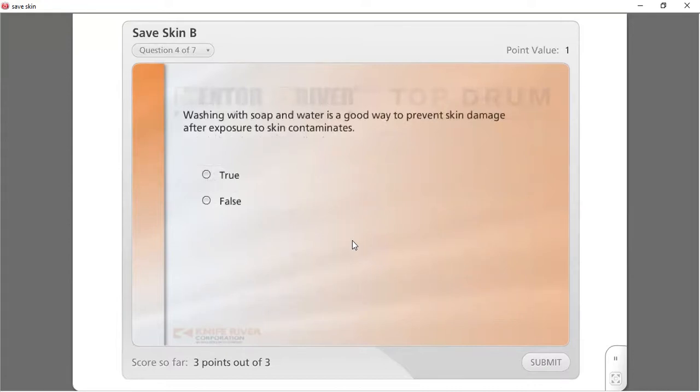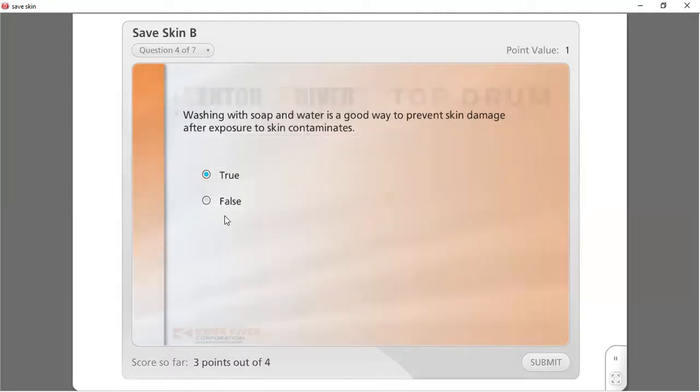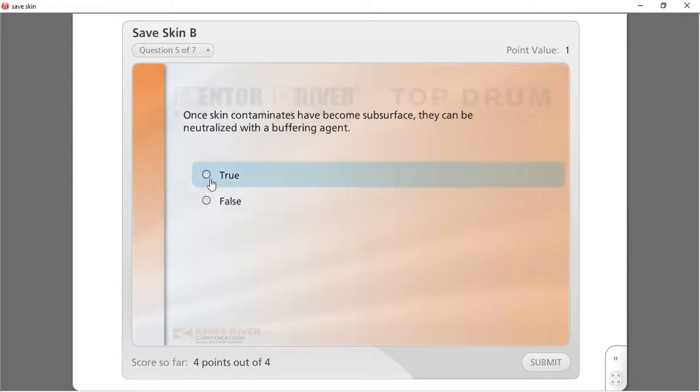Washing with soap and water is a good way to prevent skin damage after exposure to skin contaminants. I would say that's true. Incorrect. Okay, so they're saying that it's already soaked into the skin, so soap and water is not going to help. And that's when they need the pH neutralizer, that Neutralite that we actually sell in our building materials offices and have at our yards, at our plants. Once skin contaminates the subsurface, they can be neutralized with a buffering agent. That's true.